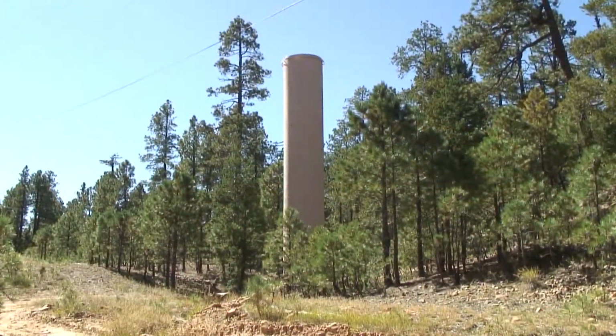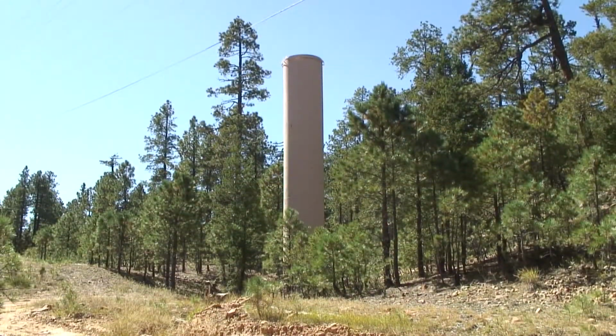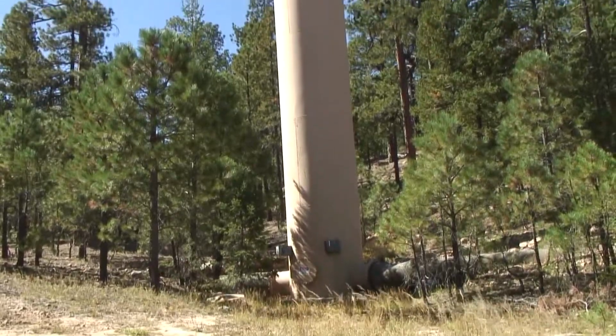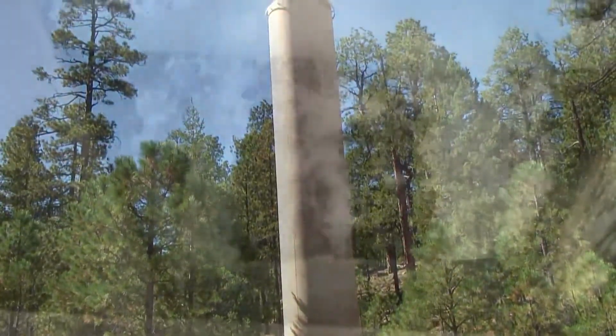A vacuum breaker is introduced in the form of a water tower just before the water makes its journey down the side of the rim. This prevents rushing water from forming a vacuum inside the pipe, which could collapse and break it.